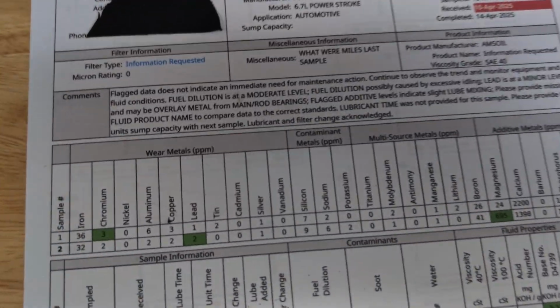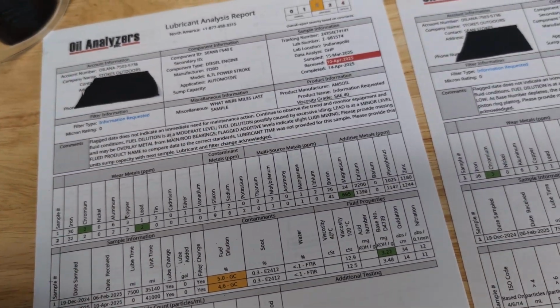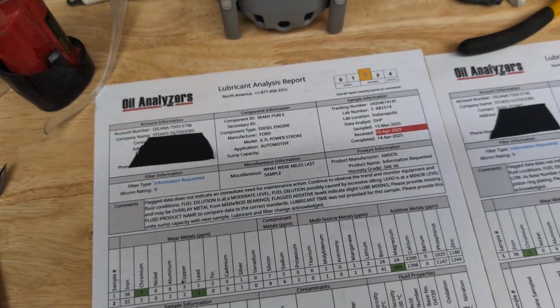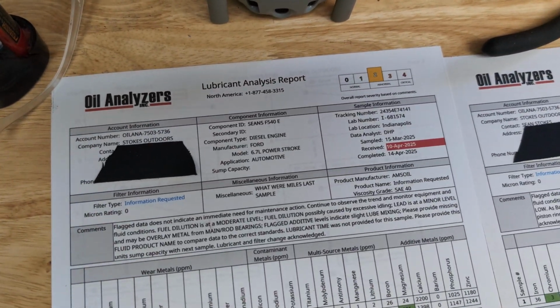So looking at the results from the Amsoil 0W-40, and we're going to compare that right next to the 5W-40.